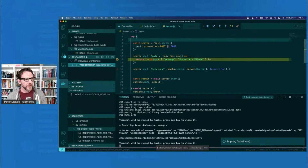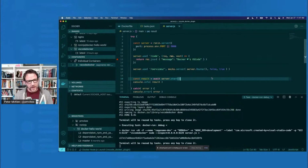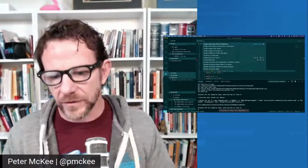Give that a second to stop. One last thing I want to show, and I could probably do it while it's stopping, is that typing all those commands out and getting things on the command line is time consuming. You can't remember all those things, right? So compose files are really awesome to configure your containers and run and orchestrate them locally.